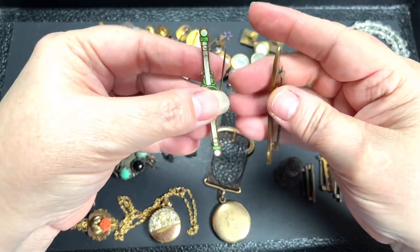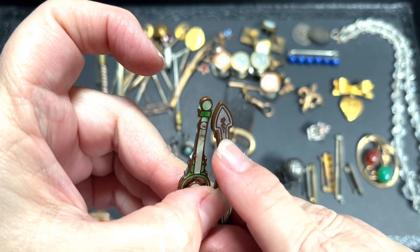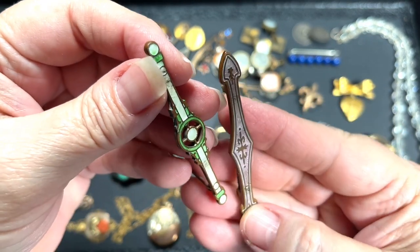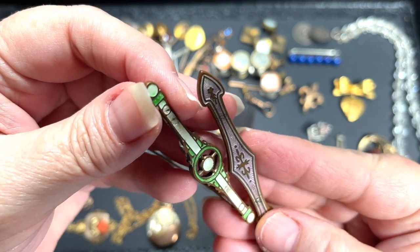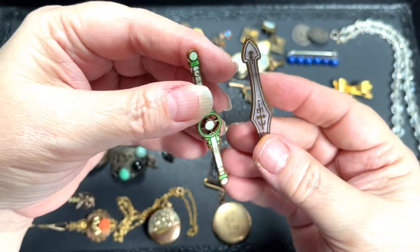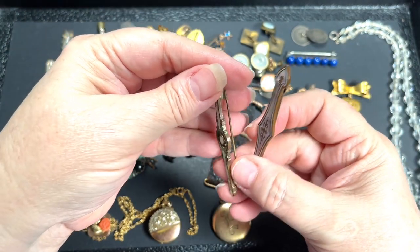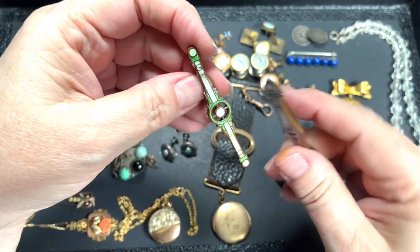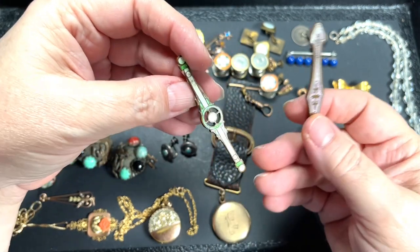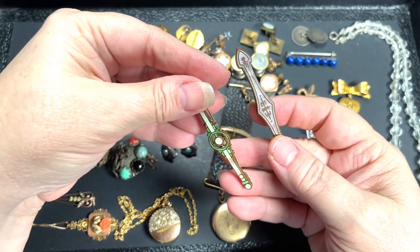So besides that, the front of these both have some marks, some cracks in the enamel, but it's still beautiful. And that's what I look for. I believe that there are collectors at every price point. There are collectors who are brand new, who have never seen these pins before and want one, but they don't want to spend a lot. So they don't mind buying ones that aren't perfect. So that would be something to think about.